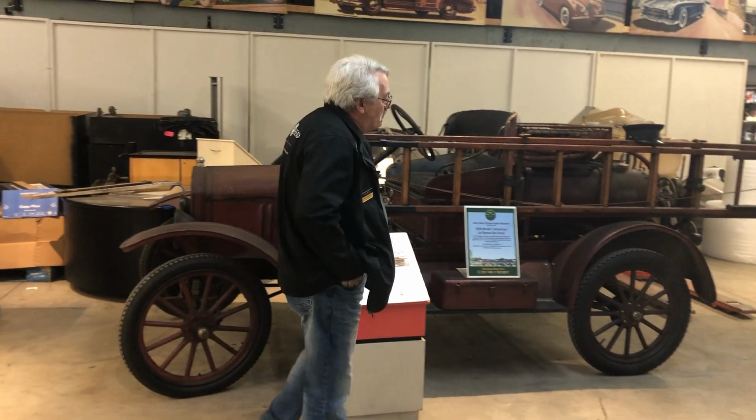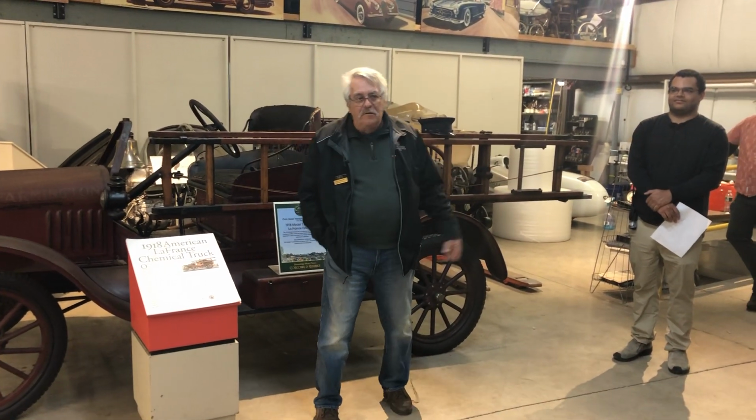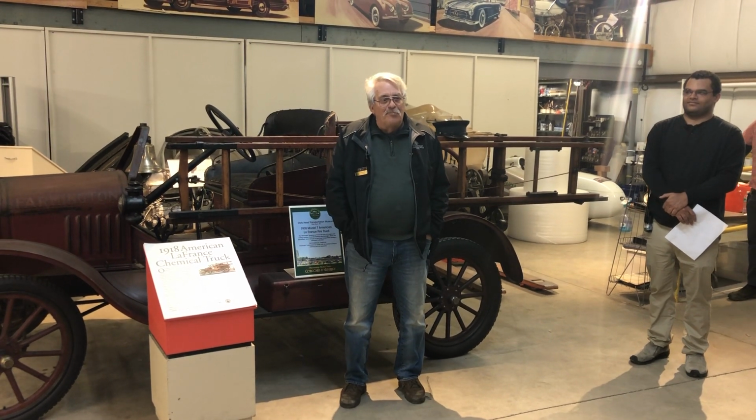Kids love this truck. This was one of Charlie's favorite vehicles to drive around. Put the kids in it and drive it around. Yeah, it was like his personal car.